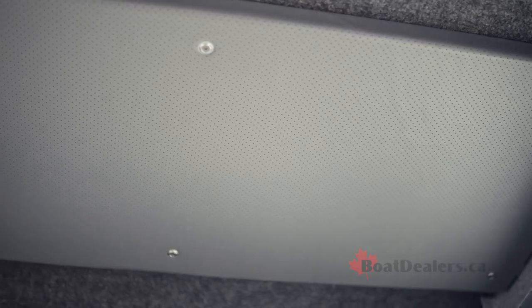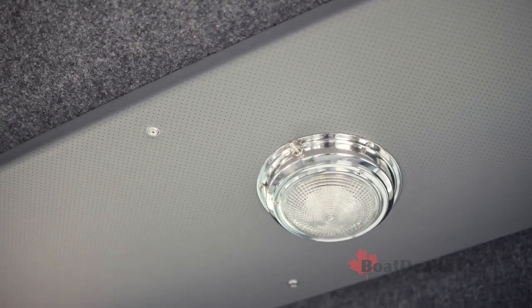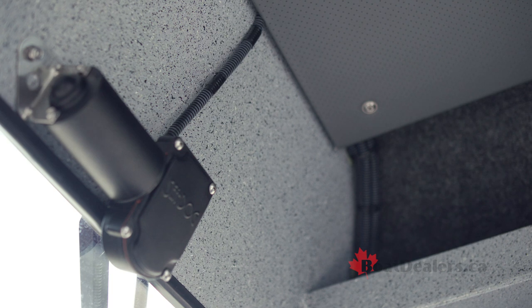We've also got on port and starboard these vinyl treated headliner components that lead us into the interior lighting. We've got lights on both sides of the boat. Appreciate that. And this little piece really caught my attention. All interior exposed wiring is all tucked away nice and neat and tidy in wiring looms.